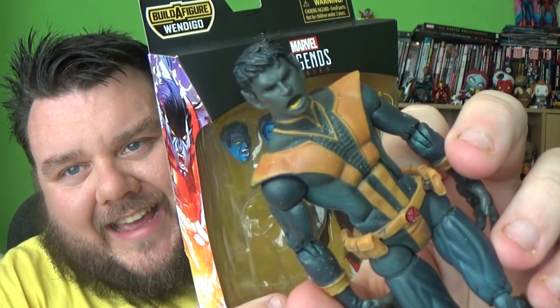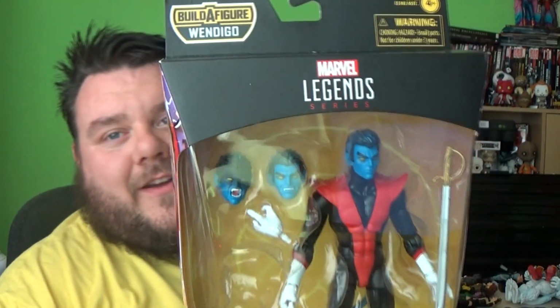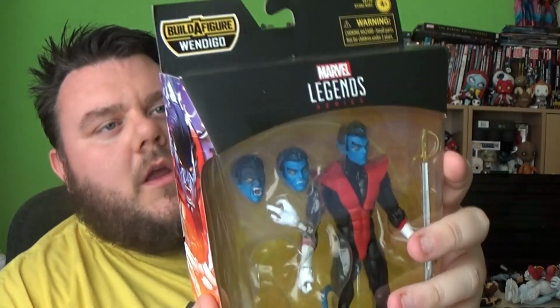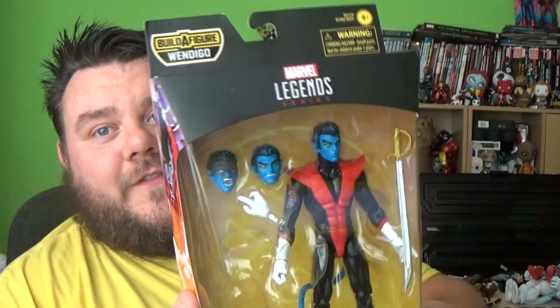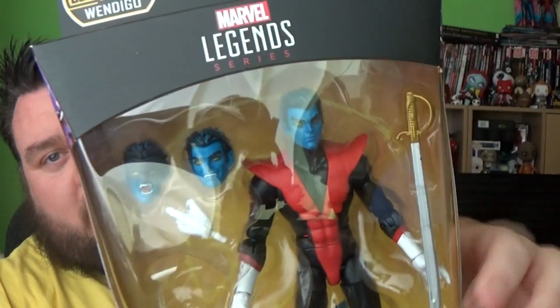I've never had it. Well, I do have a NIGHTCRAWLER. Let's not say I don't have one, because I do. But it's a really weird one. I don't like it. So I'm so glad to have this one in the collection. I never got the older Marvel Legends Toy Biz one, so I'm happy to finally have an updated version in my collection. And he comes with his awesome rapier sword, old style French sword.